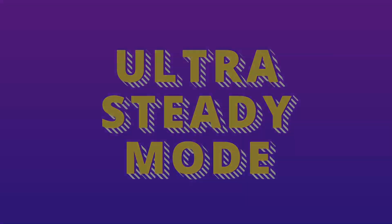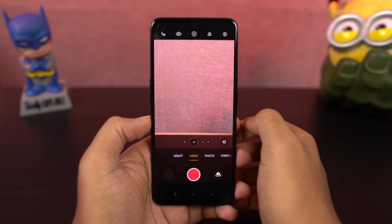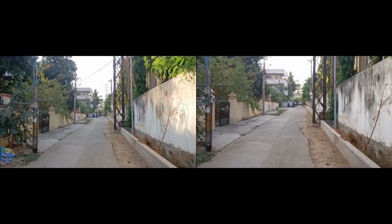Next, we have Ultra Steady mode. This is a brand new feature from Oppo which super stabilizes the footage. Here's your regular footage recorded in normal mode and a comparison with the Ultra Steady mode.